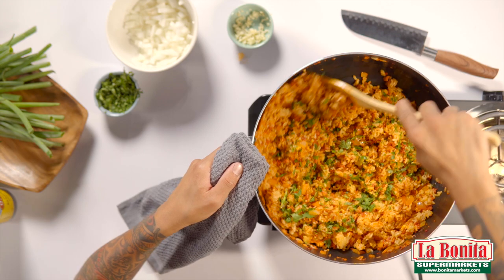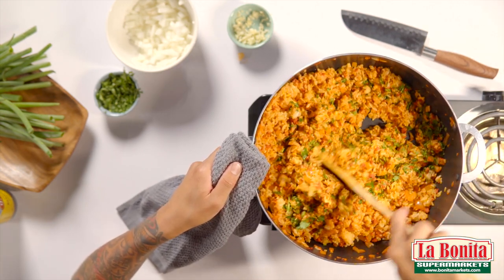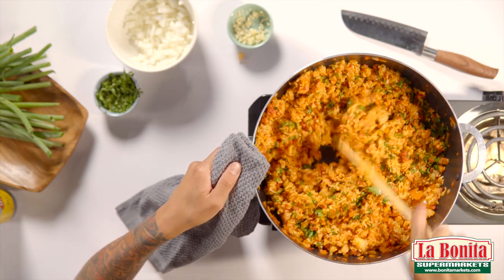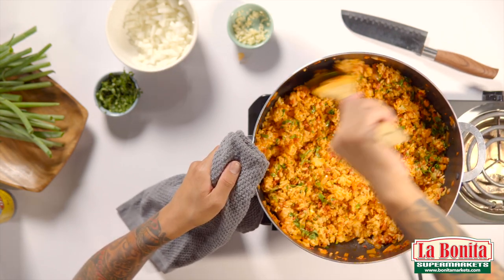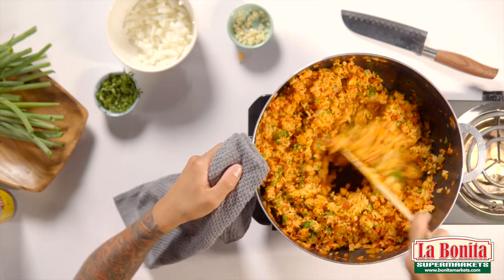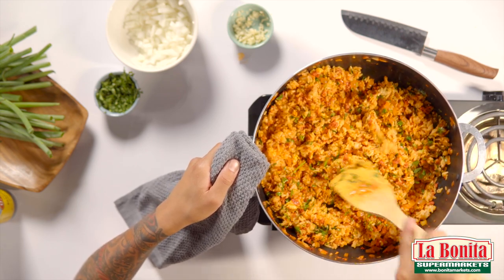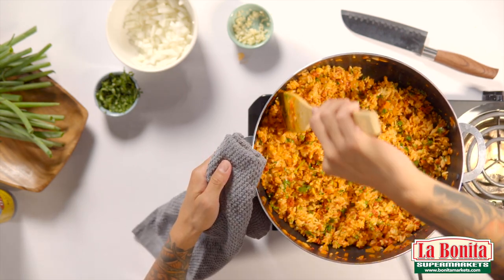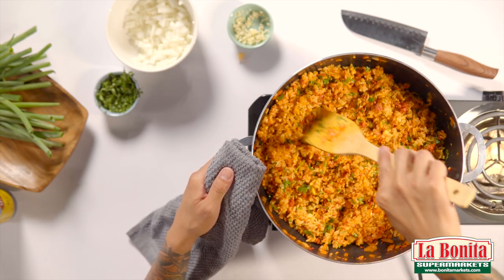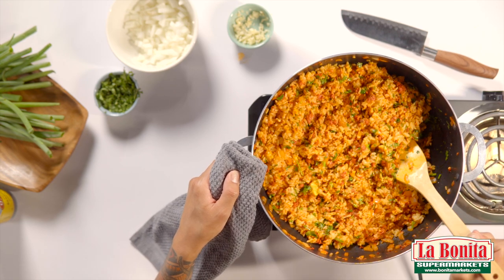Look at that vibrant color of the green mixing with the red, the orangeness from the oil of the chorizo. You can smell the sesame oil cooking. All right, so then it's like one big pot of goodness. So once that is done, you're gonna set this aside, put a lid on it, and then onto the next dish.